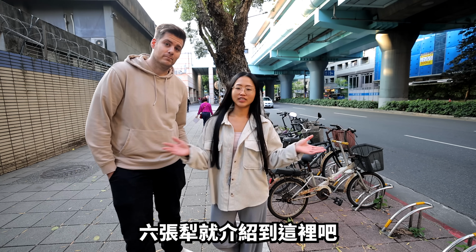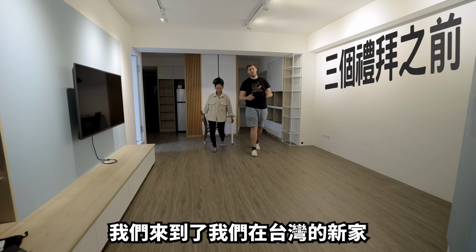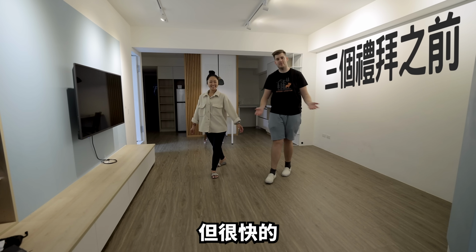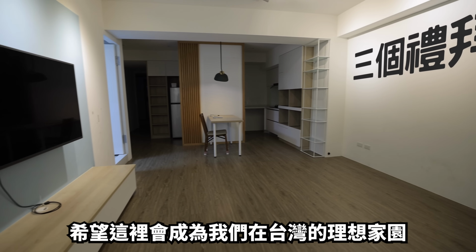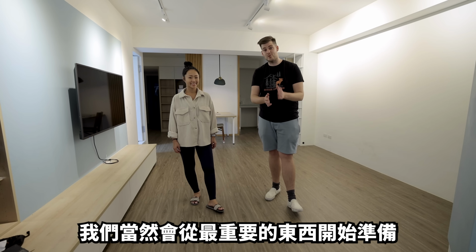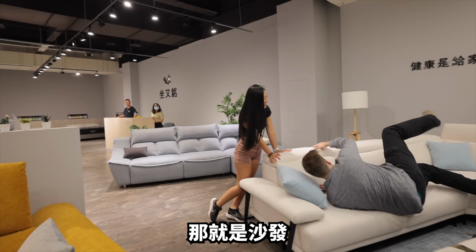But that's enough about Liuchangli. Let's go check out our house. And here we are in our new home here in Taiwan. Well, right now it's only an apartment, but very soon it will hopefully be our dream home here in Taiwan. And we will of course start with the most important thing in at least the Swedish living room, which is the sofa.